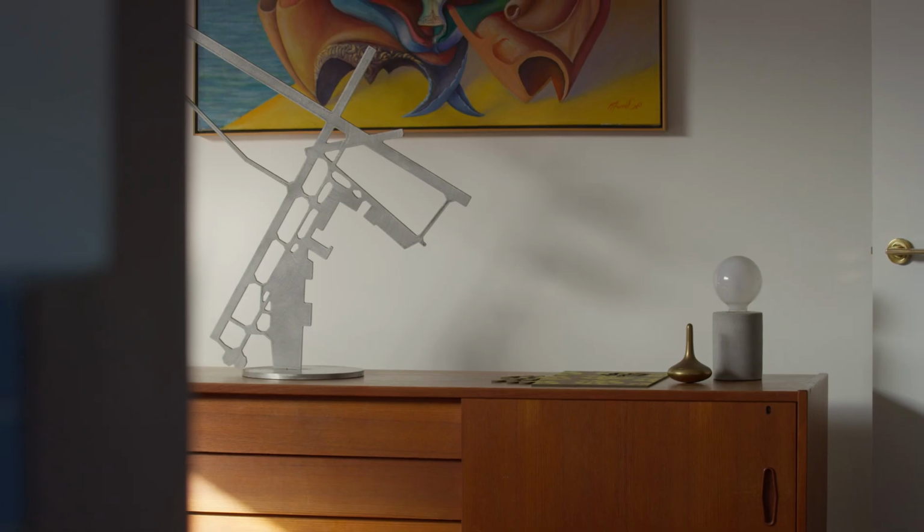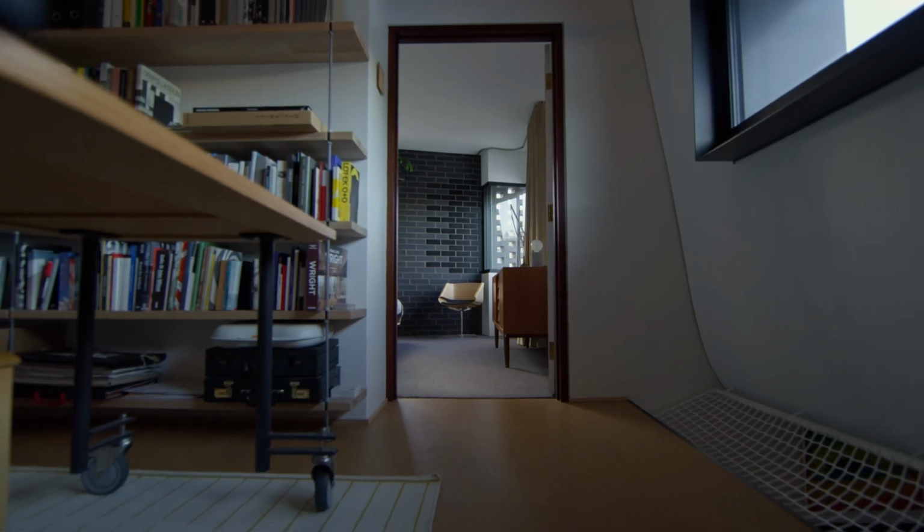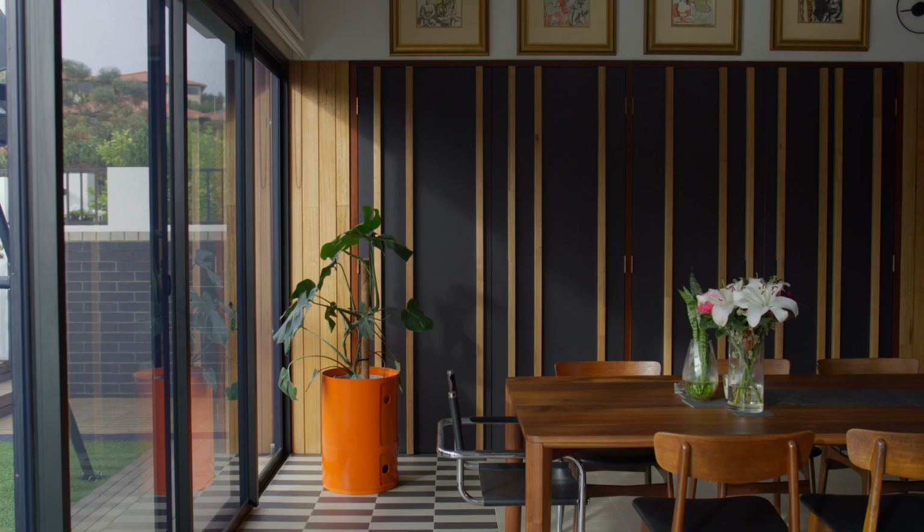You'll also see where we have timber within the house, other than our recycled timber, it's fully certified, working with off-the-shelf sizes to minimise waste. And where we needed a door that's bigger than what was available off the shelf, we simply joined a few doors together.